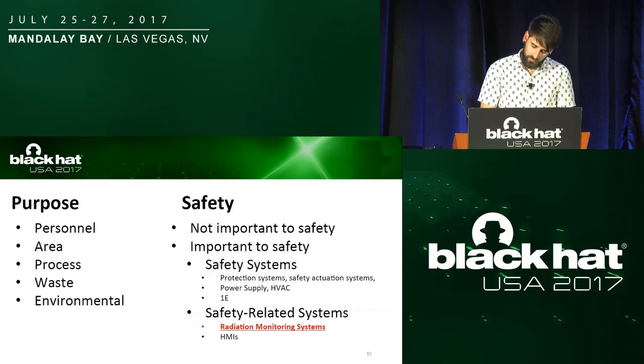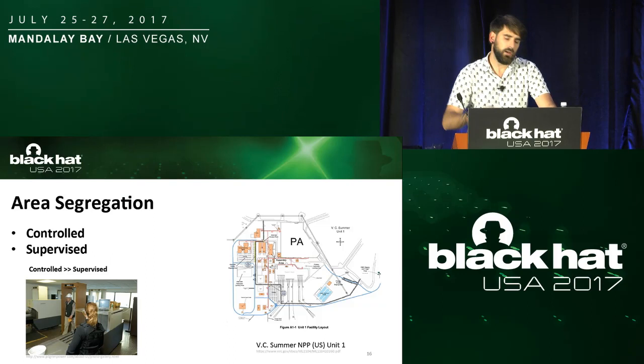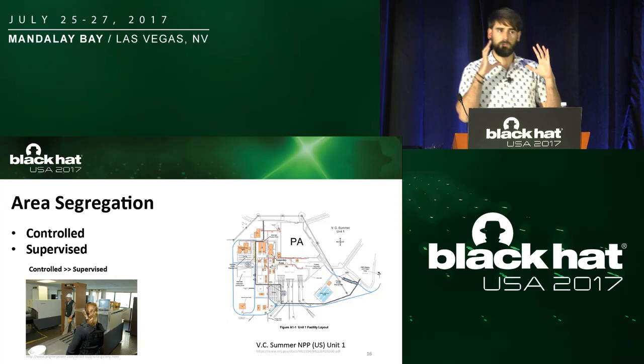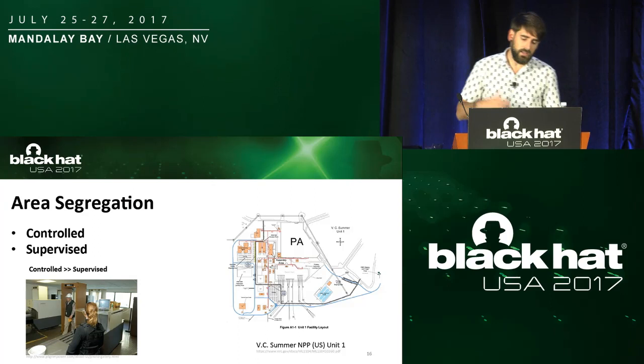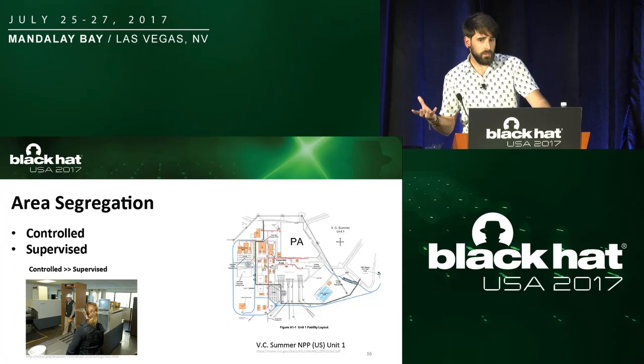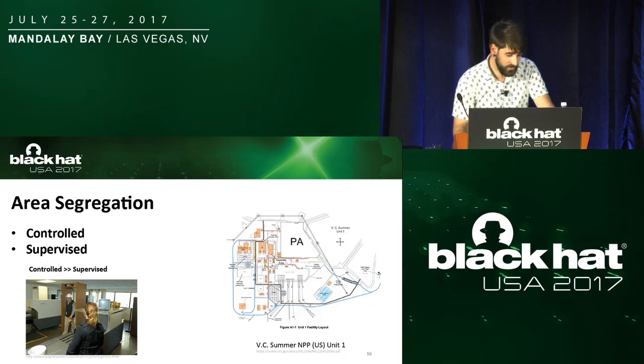Well, we have also some other concepts for nuclear design. The area segregation. In a nuclear power plant, you have different areas that have different criticality. We have the controlled area, which is the most critical area. You have checkpoints in order to enter this area. It has to be physically segregated or at least separated from other areas. And if you want to move from a supervised area to a controlled area, you have to pass through a checkpoint that maybe is using some of the radiation portal monitors we saw just a few minutes ago.